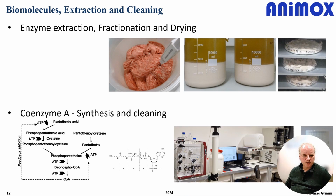We are also doing biomolecule production at ANiMOX. We are using enzyme cascades to produce biomolecules like coenzyme A out of this process, and then we are doing preparative cleaning steps to clean these biomolecules and have in the end, with freeze drying steps, pure products which can be sold to customers.